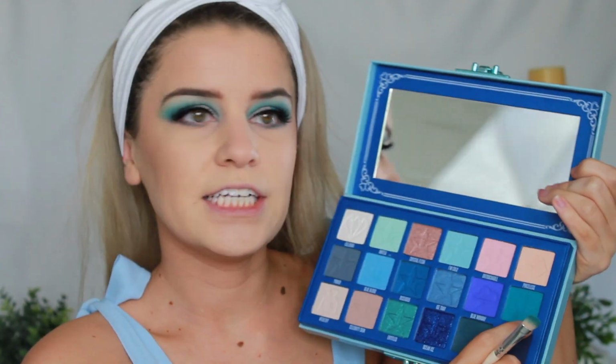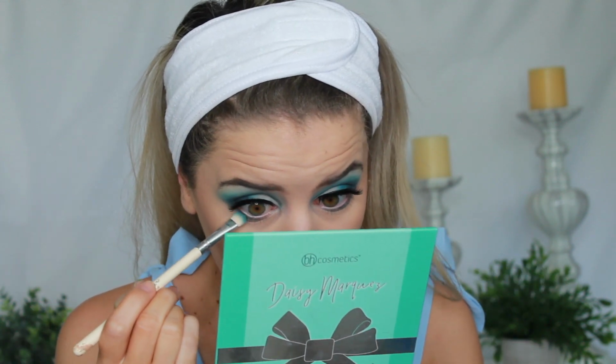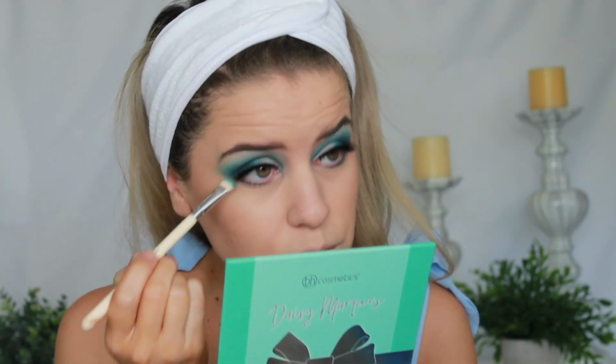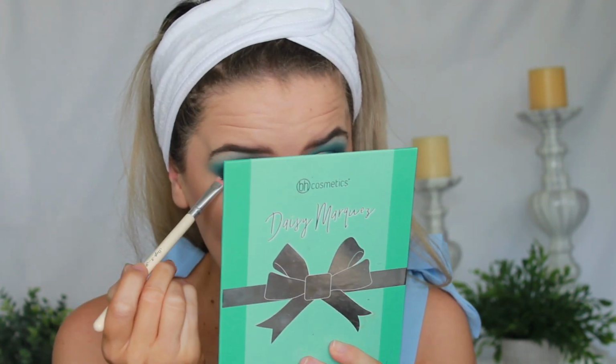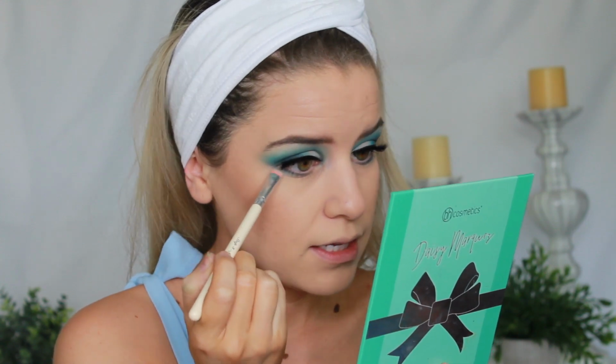I'm going to take that next shade that we used, which was Flourishing. I'm going to smudge that out just a little bit more than that last shade, bringing it down just a tad bit more and still flicking it upwards to blend in. And then lastly, I'm going to take that shade Mint Tea and just work it on the lowest part, again flicking it upwards.